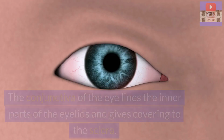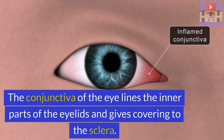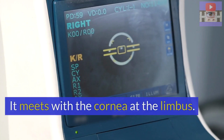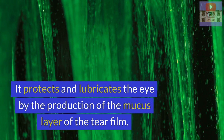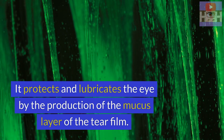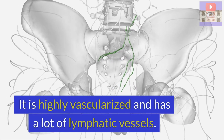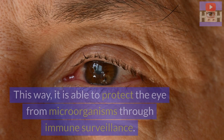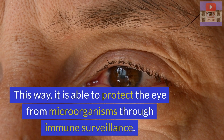Let's dive in. The conjunctiva of the eye lines the inner parts of the eyelids and gives covering to the sclera. It meets with the cornea at the limbus. It protects and lubricates the eye by the protection of the mucous layer of the tear film. It is highly vascularized and has a lot of lymphatic vessels. This way, it is able to protect the eye from microorganisms through immune surveillance.